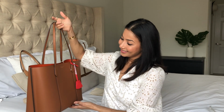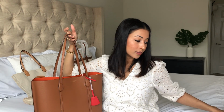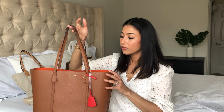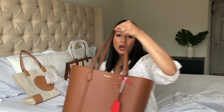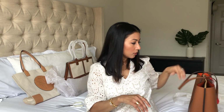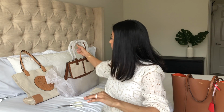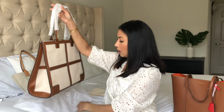So that's this Peritone. Yeah, I think I love this bag. I definitely like the look of the bag, and the leather, the construction of the bag looks very, very high end for the price. Okay, so moving on to the next item. I think I'm going to keep it here. Hopefully you guys can still see it. Next up we have this.